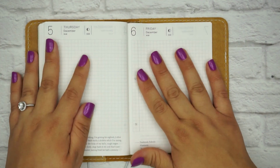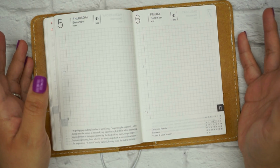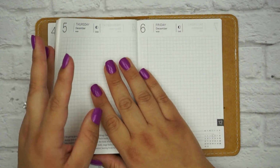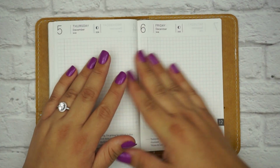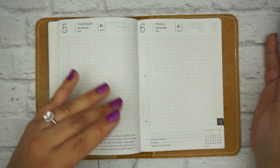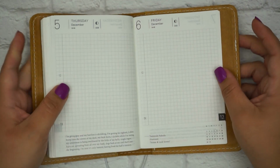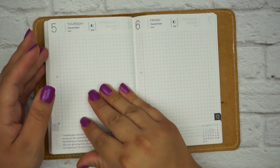But yeah, that's why I love this, and that's why I use a Hobonichi, and honestly also because I had it around. I was using it as a planner at the beginning of the year, and then I decided not to, and so it had been sitting around, and then in August, like I mentioned, when I had my diagnosis, I just picked this up because it was here. So I'm going to show you how I set this up.